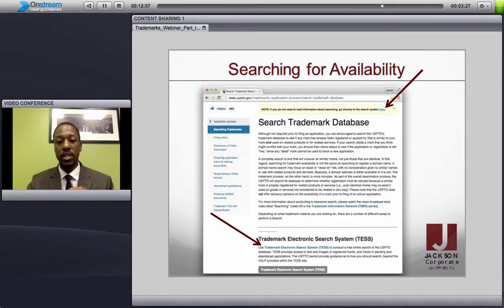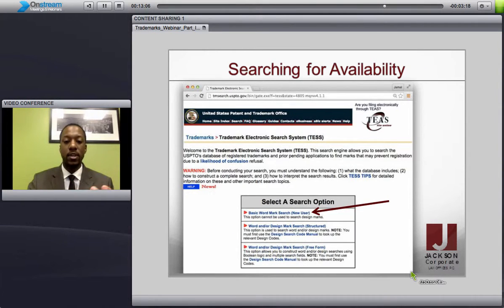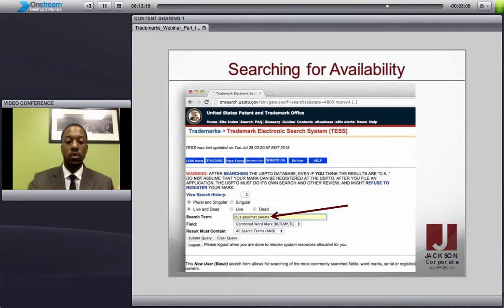Once you're at this page, you can either click up here or you click down here. It takes you to the same system to search. Now, for your first time, the easier searching option to use is just the basic word mark search. So you go in and you enter the name that you're looking for. We're going to use Lou's Gourmet Sweets. This is a client of ours that gave us permission to utilize them in this exercise. So Lou's Gourmet Sweets is the trademark that we're going to look up.